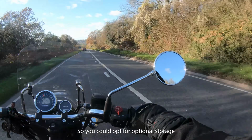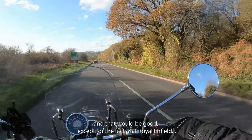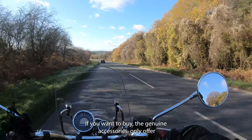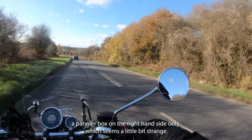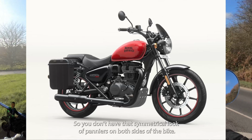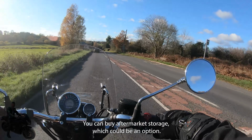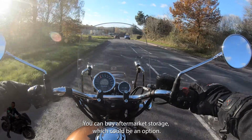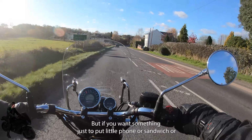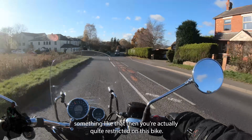So you could opt for optional storage, and that would be good, except for the fact that Royal Enfield, if you want to buy the genuine accessories, only offer a pannier box on the right hand side only, which seems a little bit strange. So you don't have that symmetrical look of panniers both sides of the bike. You can buy aftermarket storage, which could be an option, but if you want something just to put a little phone or sandwich or something like that, then you're actually quite restricted on this bike.